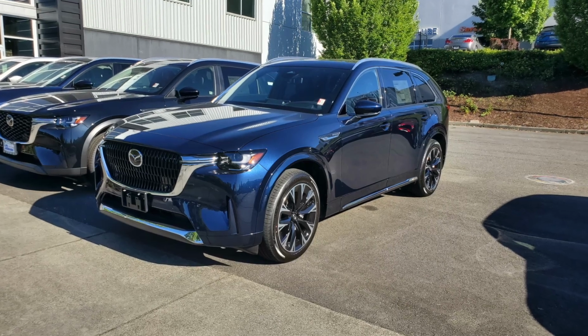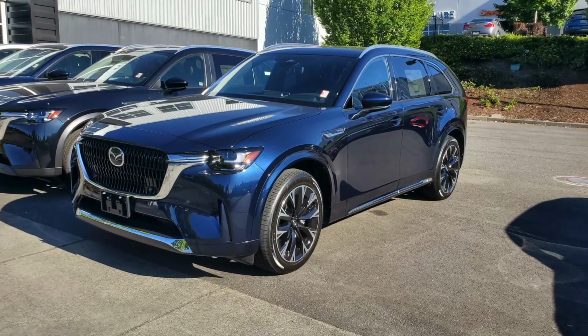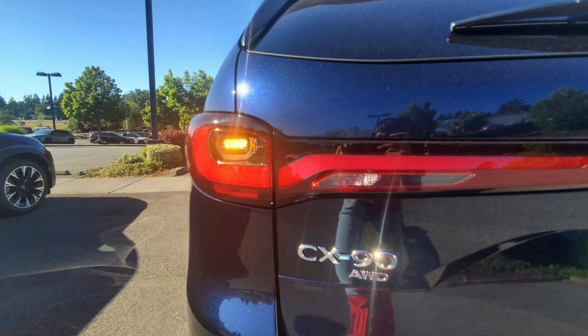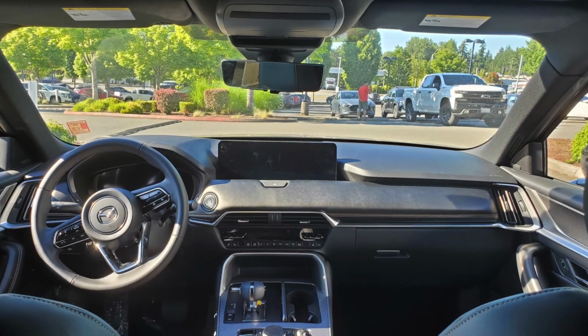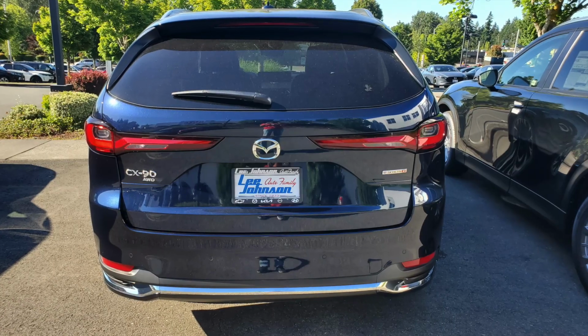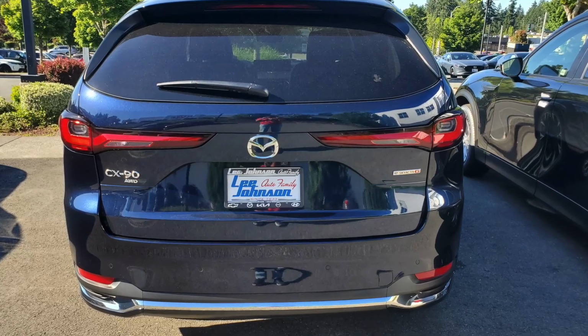Hello everyone, today I'll take you on a tour of this 2023 Mazda CX-90 and I'll show you why it's an amazing luxury SUV. This CX-90 is a bargain for the amount of luxurious features that you get inside. It's truly wonderful in here and I can't wait to show you around it.